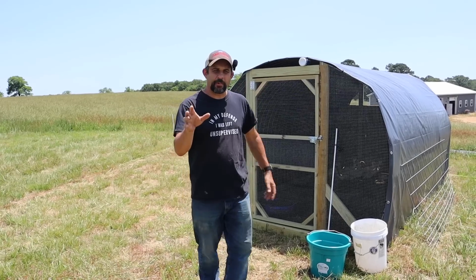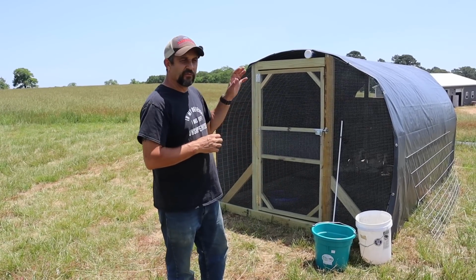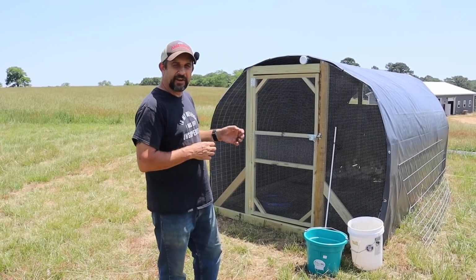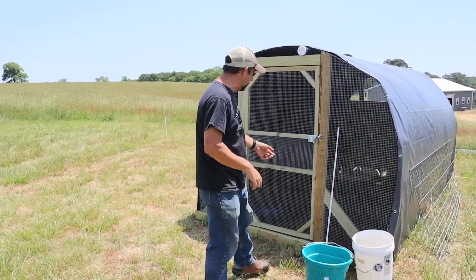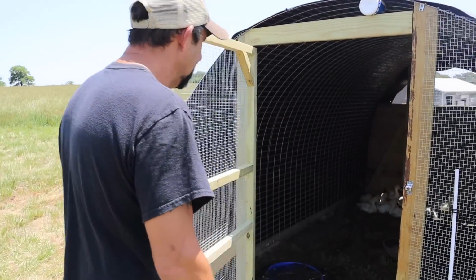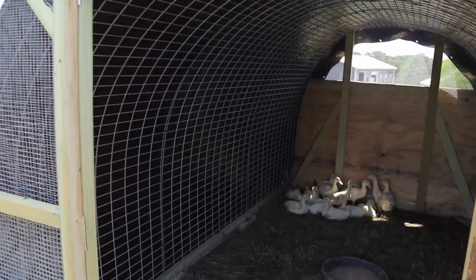So that was about 3 days ago that I finished building this hoop coop for the ducklings. We moved them out of their brooder that same day and into here. So they've been living in here ever since. Now, like I said, they're about 4 weeks old. Let's go in and take a look at them. I'll show you guys how they're doing now. I know it looks dark in there, but I promise you it's not. Once you actually get inside, it's nice and light in there.